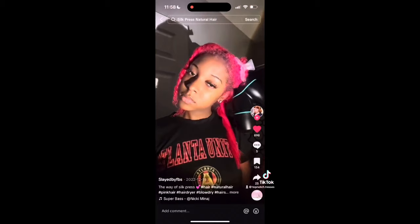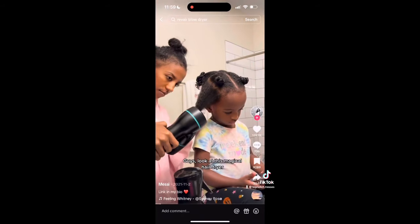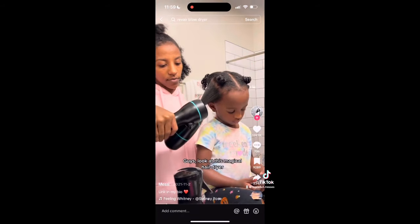Nobody's out here saying anything about that tool that came out where you can blow dry and flat iron your hair when it's wet at the same time. Look at this magical hair dryer. That's not meant for black people, but black people use it. So what's the issue? I'm 100% black and I'm sick of black folks always trying to claim something.